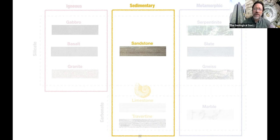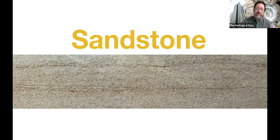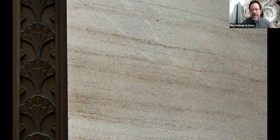Next, sedimentary. One of the first rocks that I learned about was sandstone, because I grew up in Southern California and it's all over there. What's distinctive about sandstone? Well, with the naked eye or with a glass, you can see the individual grains of sand. And you can also see bedding planes.